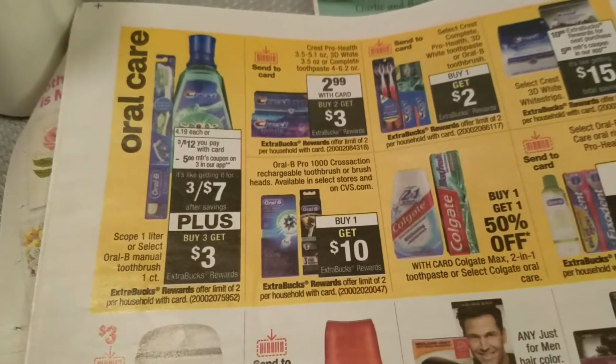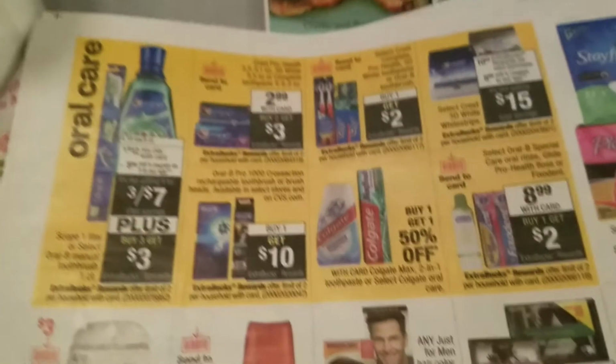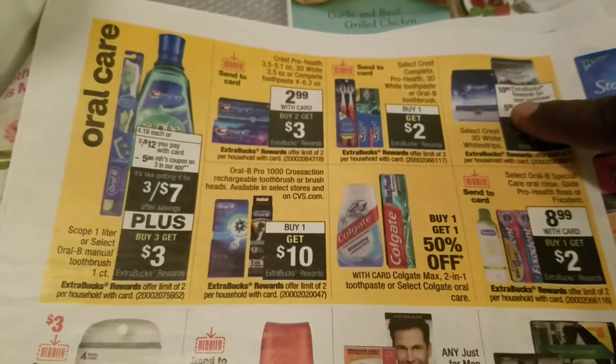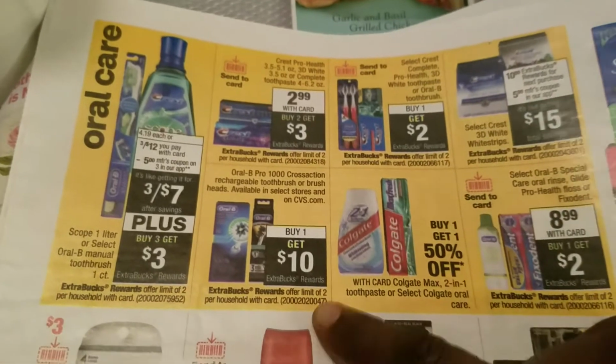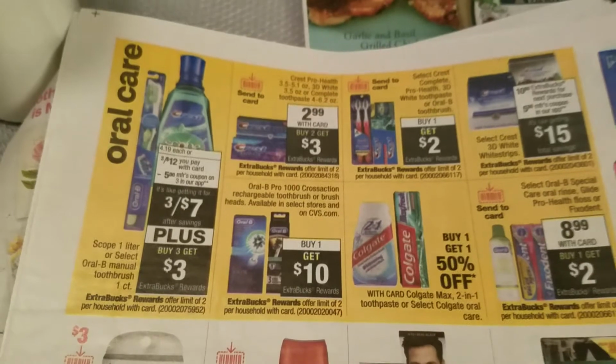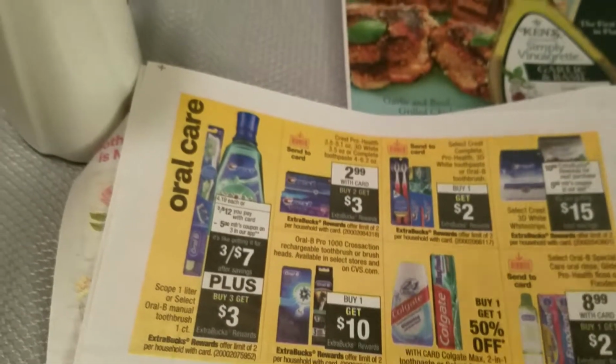So I'm looking through. Give me one second. Okay, so the Colgate was, let's see. I don't want you guys to not see what I'm looking at, so I'd rather just share. So you see here, this is the $5 that came off. And then that's not the right Colgate, because these are all Crest. So just remember the Crest is buy 2, you get the 3. So we did the 4.